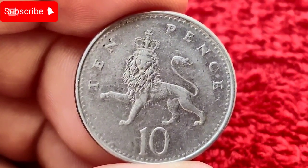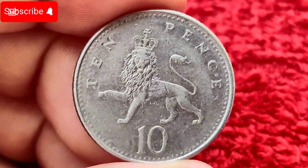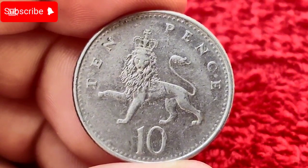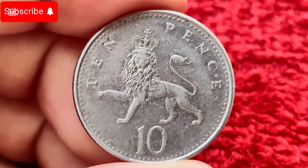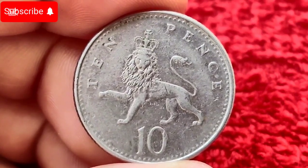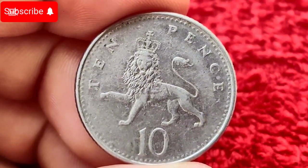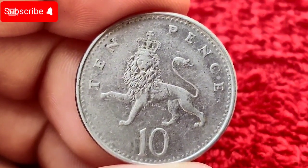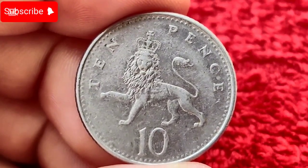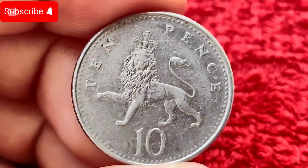Now let's talk about value. If you have a UK 10 pence coin from 1992 in fine condition, meaning it shows some wear but still retains clear details, the value can range from around $5,000. While it's not going to make you rich, it's definitely a nice little find if you're a collector. However, the value increases significantly if you have a coin that is in uncirculated or proof condition. These coins, which have never been used in circulation and retain their original mint shine, can fetch as much as $6,000. Not bad for a 10 pence coin, right?